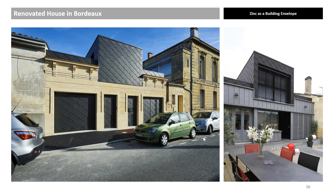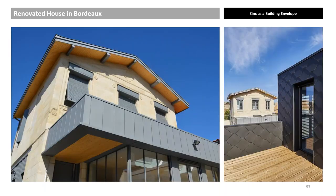You can see the block on the top left, which you can then see on the right, which opens into a courtyard using anthracite and quartz zinc. And then towards the back on the right, looking back to the original house, there's the courtyard with the original house in the background, which has been renovated and clad in part using quartz zinc interlocking panels.